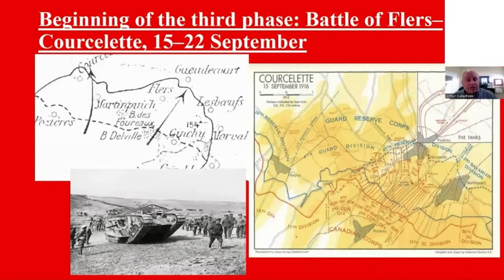So we now come to the beginning of the third phase of the campaign, the Battle of Flers-Courcelette, between the 15th and 22nd of September. This was the last major British attack to break through, or attempt to break through. It attacks the German third line of defenses. It takes Morval, Lesboeufs, and Gueudecourt. Attacks by the French to the south of the river. The French attack was on the villages of Courcelette and Rancourt to encircle the town of Combles.